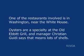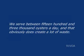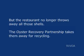Oysters are a specialty at the Old Ebbitt Grill, and manager Christian Guide says that means lots of shells. "We serve between 1,500 and 3,000 oysters a day, and that obviously does create a lot of waste." But the restaurant no longer throws away all those shells. The Oyster Recovery Partnership takes them away for recycling.